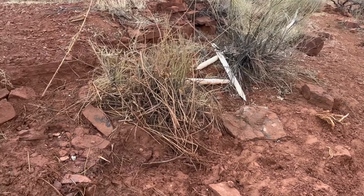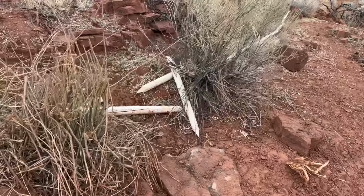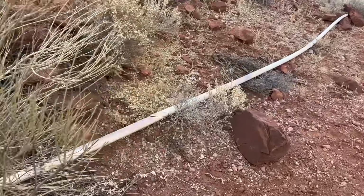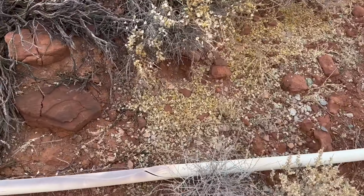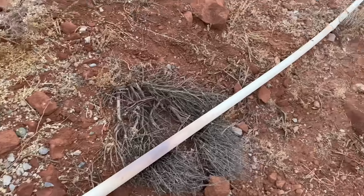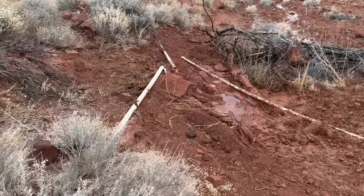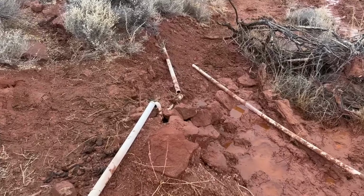It gives these cows something to drink. So the pipes all broke up right there. They just tromped it. Okay, and then it came right there. It's broke again right there, you can see. And broke again right here.